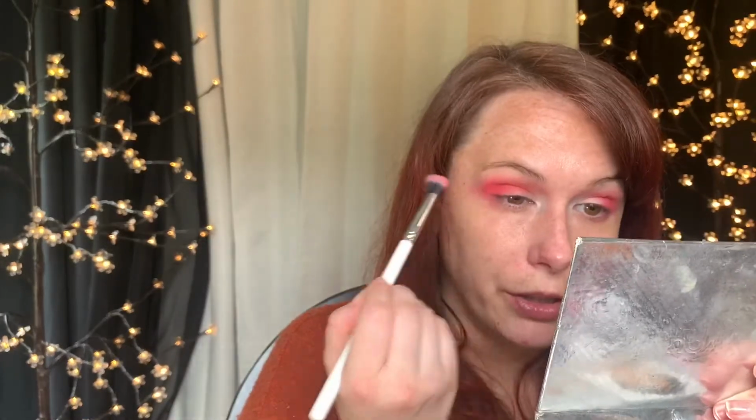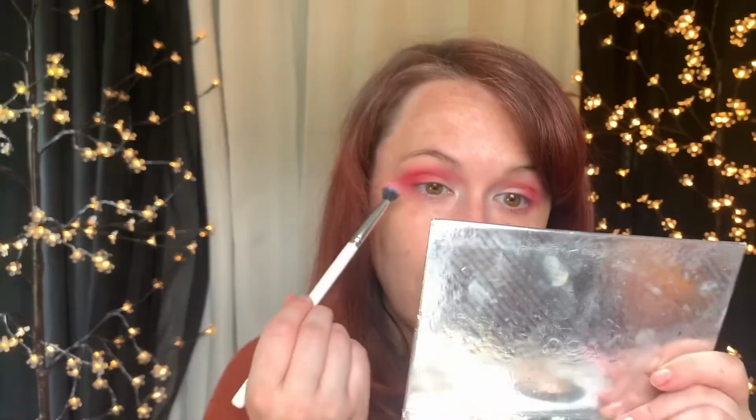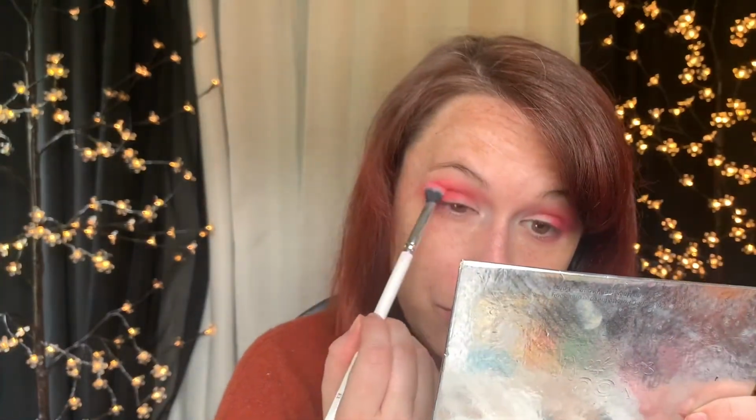That is a really pretty color. You could blend this out and make it like a more natural look. You could blend this with any of the other neutral shades. And this would be a really pretty natural pop of color.